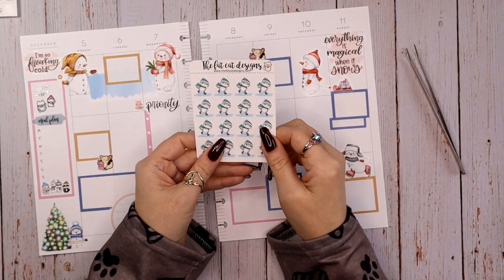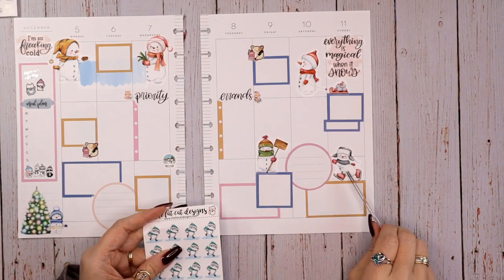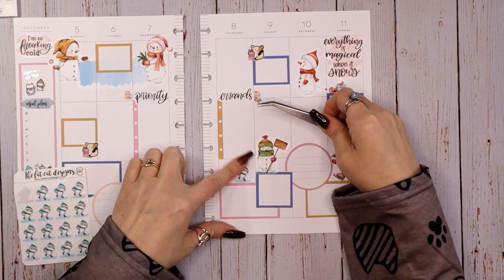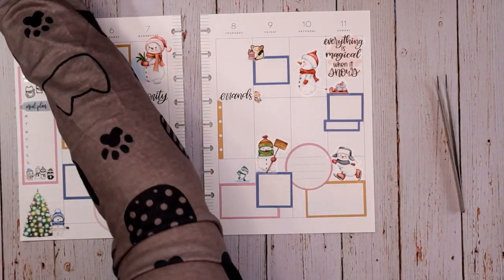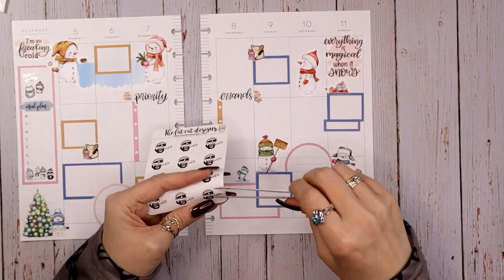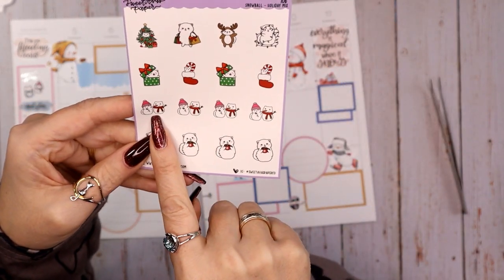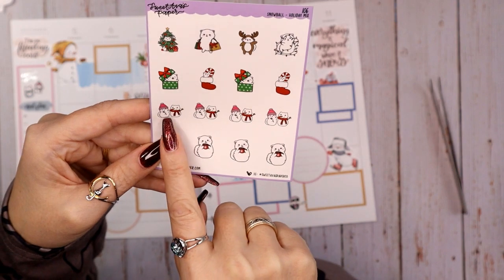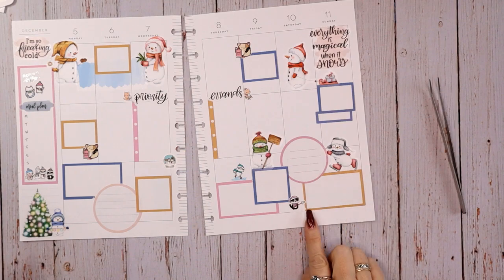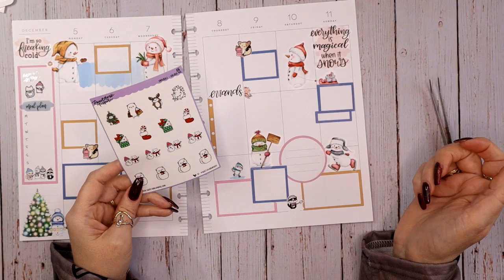Here's one ice skating. Let's put that one up here or down here, down here. Oh yeah, ice skating, ice skating. Then they look like they're headed toward each other. Okay. Shoveling snow, shoveling snow. Down here. Oh, let's see. This one's making a snowman. That's why I pulled this bunch. A snow cat. But you know what? I feel like 1, 2, 3, 4. Yeah, I could squeeze another one on here. Why not?